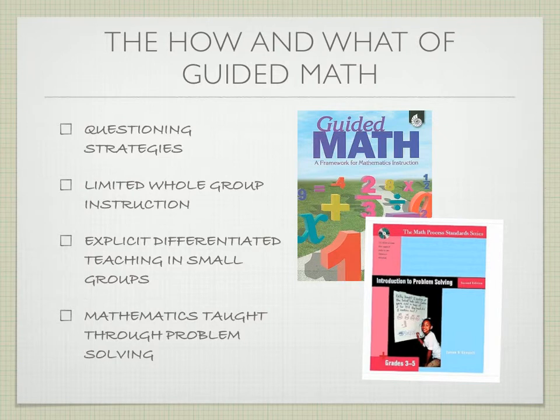Teachers were also provided the book Introduction to Problem Solving by Susan O'Connell for grades K-2 and 3-5, which was used as the basis and focus for teaching problem solving in each mathematical strand.